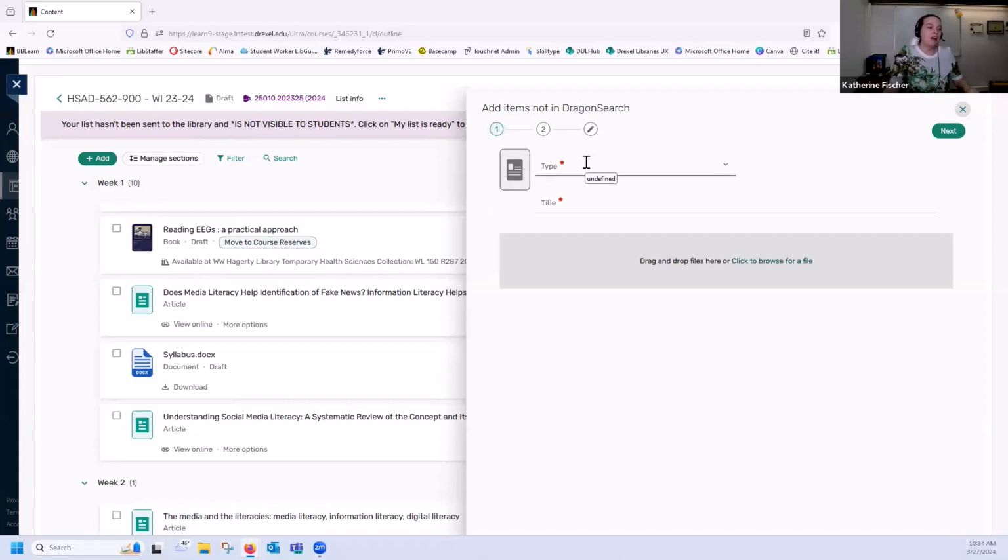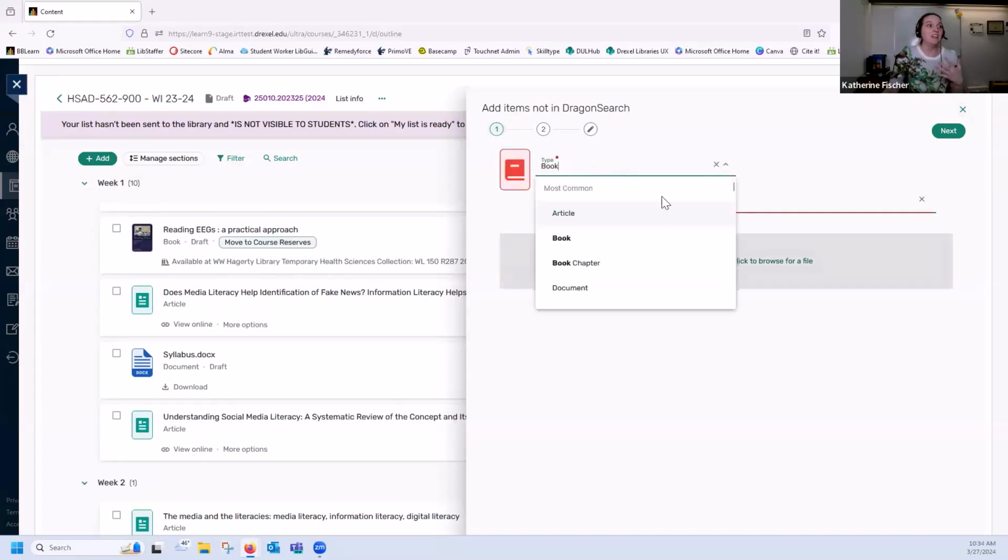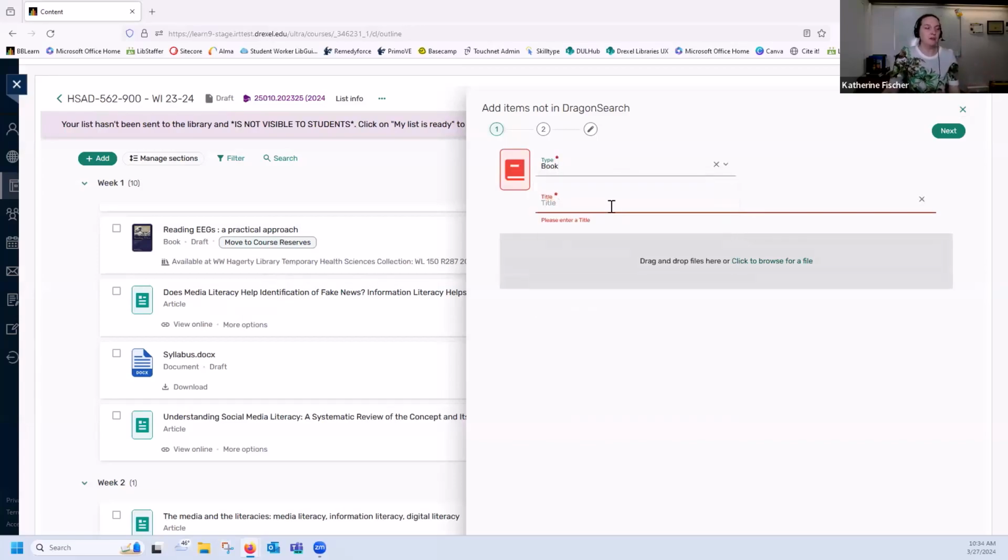So let's say, for example, I want my students to read this book. This very important scholarly resource. Behind every great woman is a great cat. Now, you're never going to believe it, but it's not in Dragon Search. So what I can do is I can tell the system, okay, I want to add a book. And in addition, I will just briefly show you that there's all sorts of different resources that you can add here, right? But for this example, I'm going to choose book, and then I'm going to type in the title of the book.